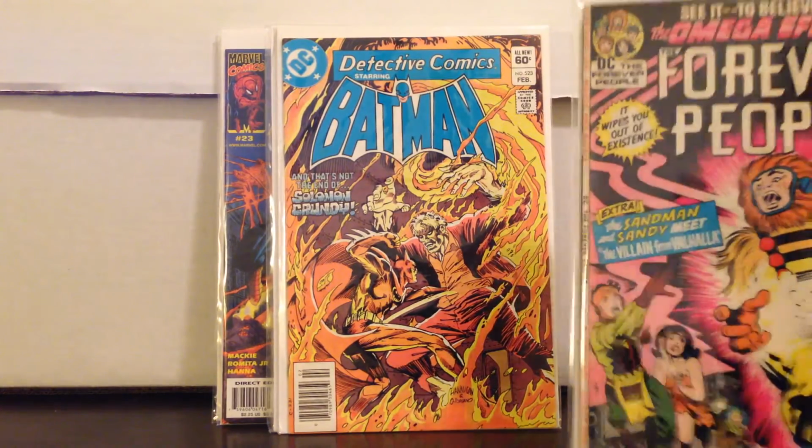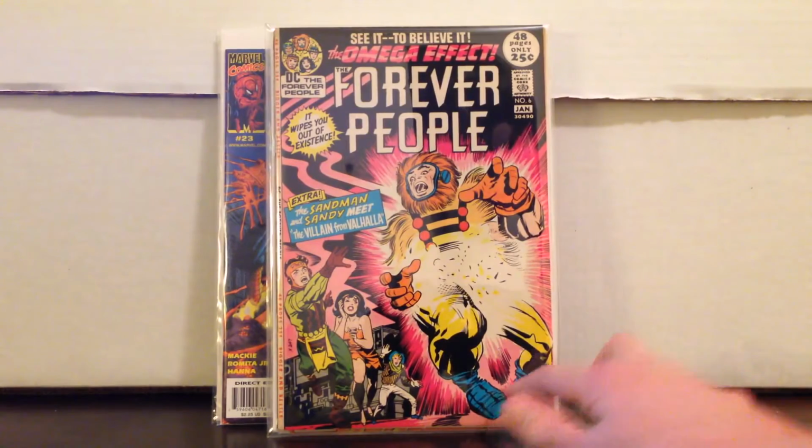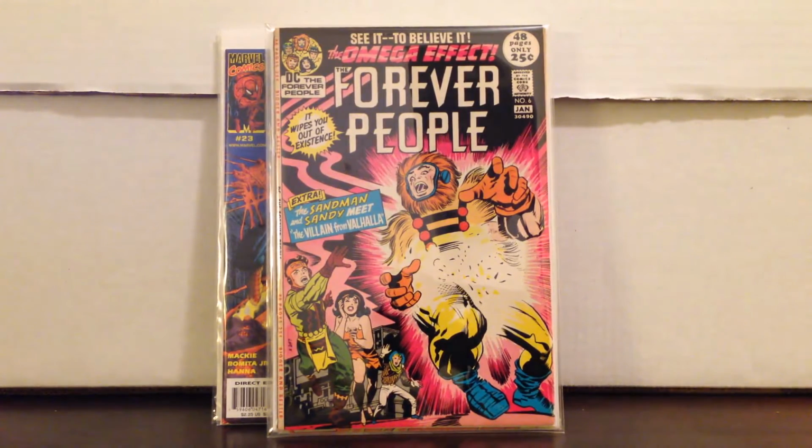This one I was really happy to get, the Forever People #6. I think it's like the first Omega Dark Side, something like that. Cool cover. You know, it was in really nice shape too.